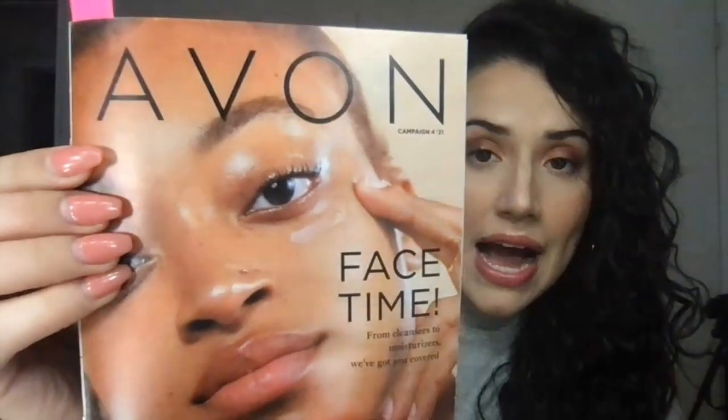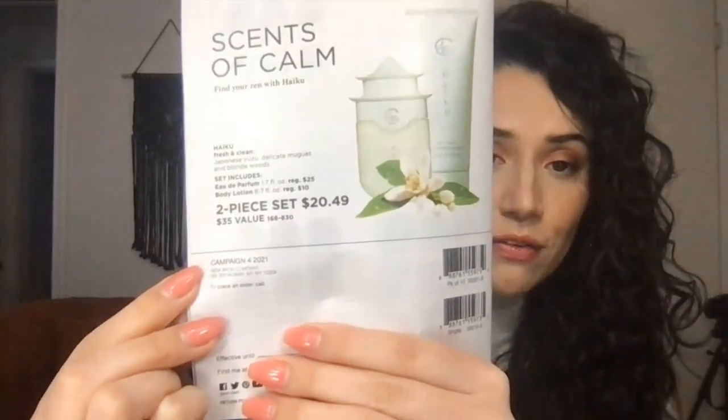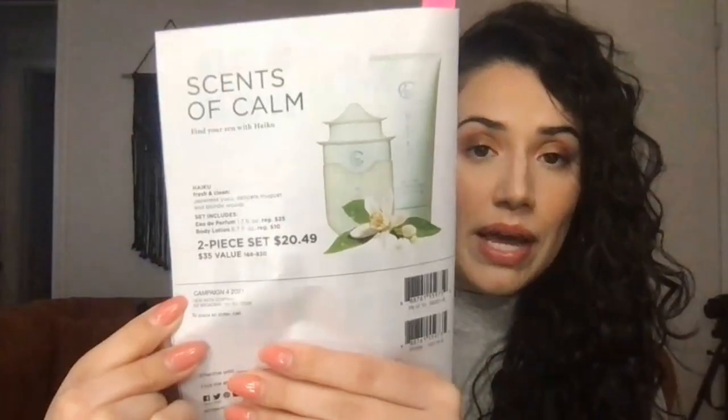This also has a date on it. So it says campaign 4/21 on the back as well, campaign 4/21. So keep that in mind. These also have campaigns on them, campaign dates on them.